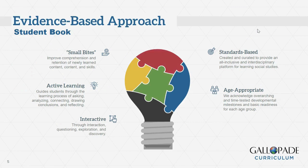What we use at Gallopade is our evidence-based approach. We kind of call it small bites. We take a chunk of information, we give it to the students, then we stop and have them interact. It's an intentional learning process. We design it for active learning. We want active engagement, active learning, active teaching. It's fully interactive through questioning, exploring, discussion points. All of these things are full of interactive activities.